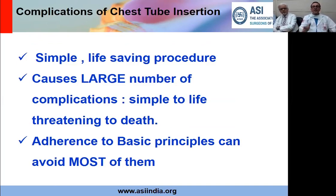Now, complications, as I said, from hematoma at the insertion site, injury to neurovascular bundle, injury to lung, heart, aorta, esophagus, diaphragm, liver, spleen, colon, stomach, all these have been described, from simple to life-threatening. But friends, I feel if you adhere to the basic principle that, okay, this is the site where it should be inserted, these are the basic steps.